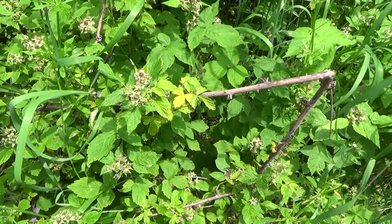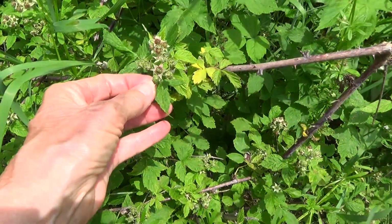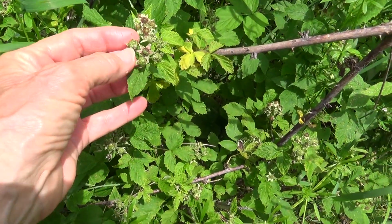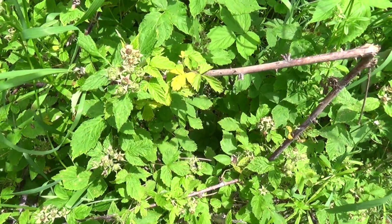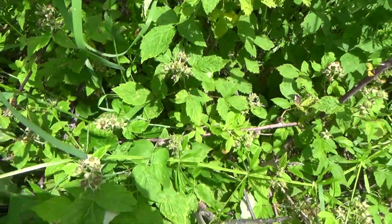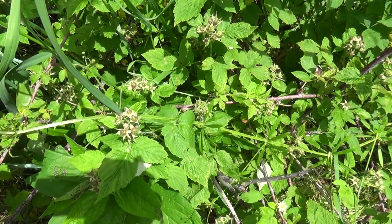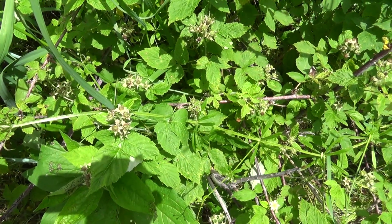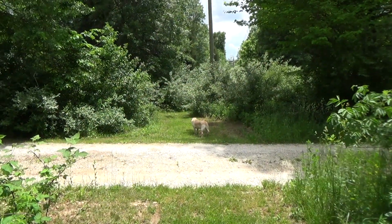Here are some blackberries that are all finished blooming, and you can see how they're already starting to make little blackberries there. They're little hard green berries right now, but if it rains at the right time and they keep growing and get enough sun, these will grow into tasty, tasty, tasty blackberries for us to pick in a month or so. Snooga even likes to eat blackberries.